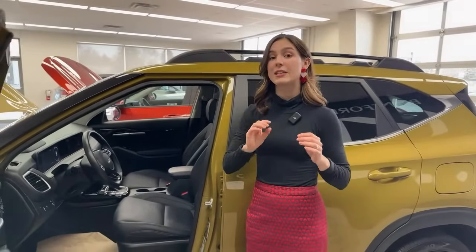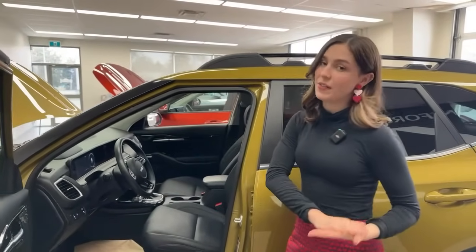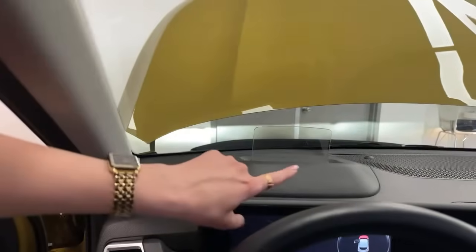Yep. Now, for the EX Premium, there are 3 features that this vehicle has that are not included on the EX Premium, and that is the inclusion of heads-up display, Bose premium sound system, and digital key to touch. But on the EX Premium, like I said, you do have the inclusion of idle stop and go, whereas you do not on the 1.6 liter turbo.